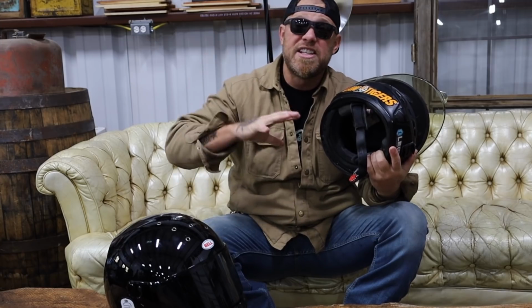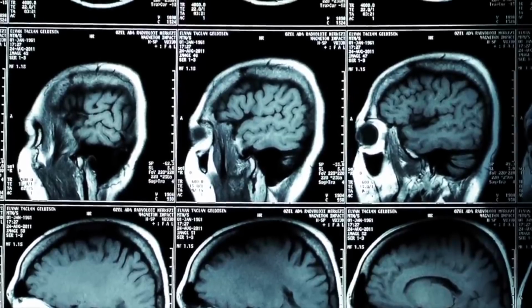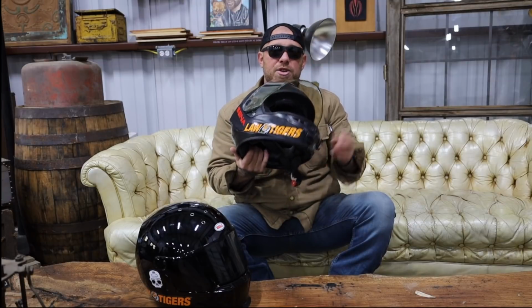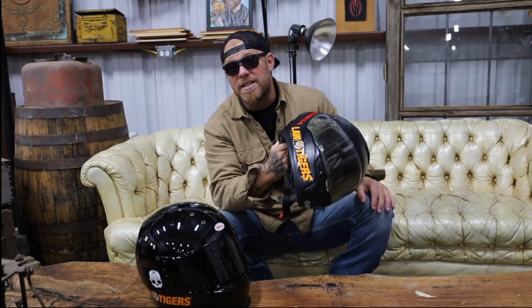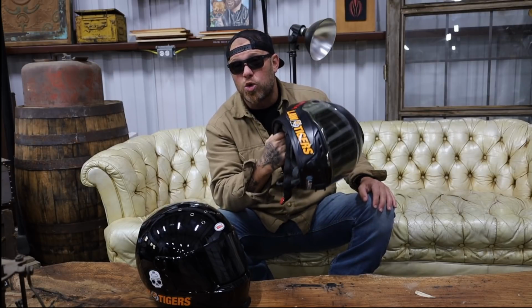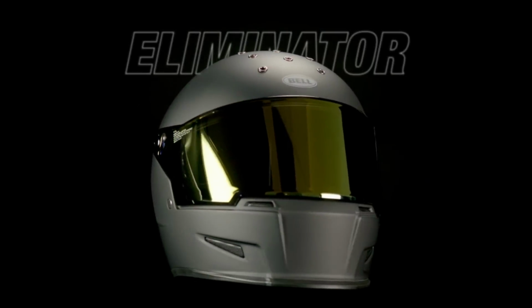And I don't think you can put enough emphasis on feeling safe on the road. I have seen enough accidents, I've been in accidents, and I know that safety is important. So when I feel safe on the road, it just makes the ride that much more enjoyable for me. I'm gonna tell you the real difference between these two helmets is just gonna be airflow and wind noise. This helmet is fairly quiet, and I really enjoy that about this helmet. It makes it an easy ride. It's a wonderful winter or cold weather helmet. It works fine in the summer as well, but the Eliminator now is a little bit different.